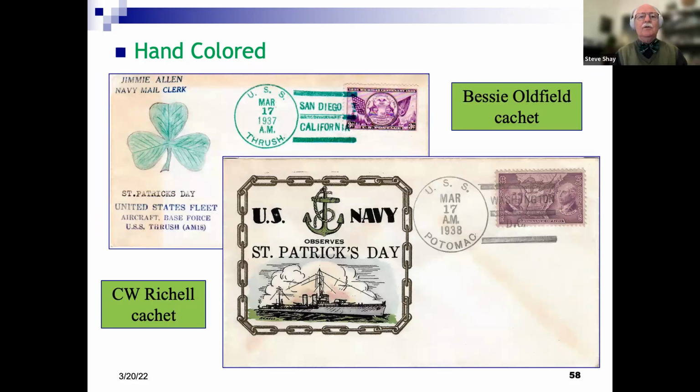We see the same Bessie Oldfield cachet we saw earlier. Nice green USS Thrush cancel. And to the bottom, we have another C.W. Rochelle design. Very detailed, very attractive. And the hand coloring in this case just makes it even more so.